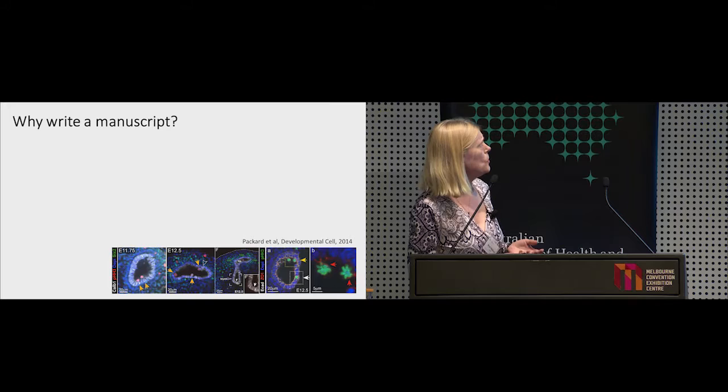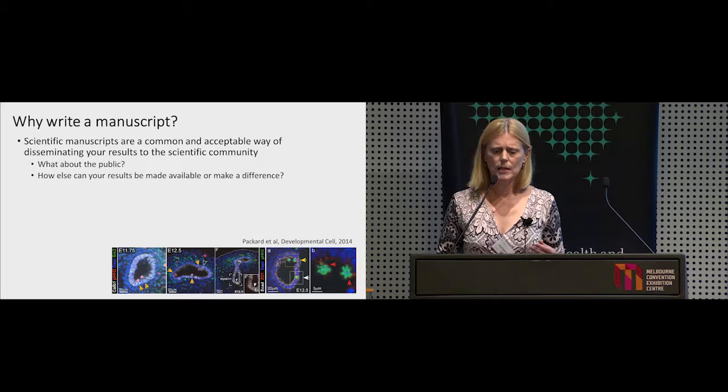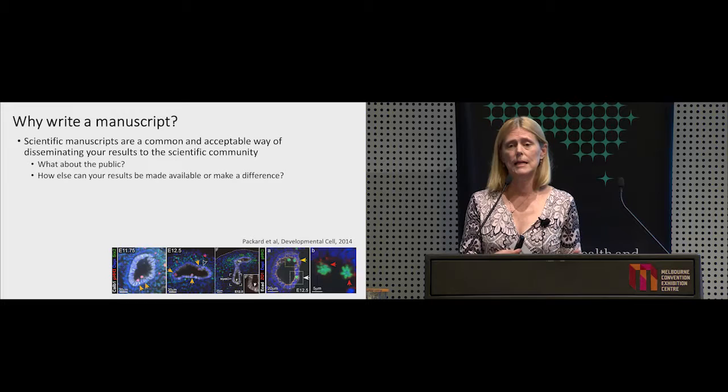So why write a manuscript? Why do we write manuscripts? Scientific manuscripts are the common and acceptable way of disseminating information. And you might say, well, that's just to the other scientific community, but these are the people that you're interacting with, and these are the people you're collaborating with, and these are the people that you want to see your outcome and results. What about to the public?